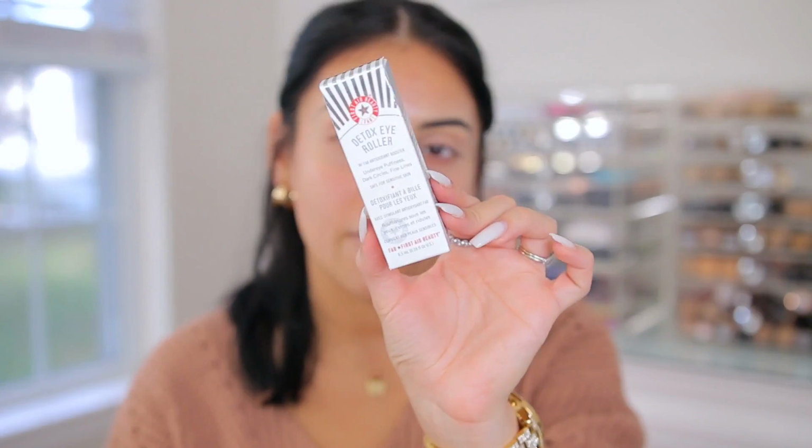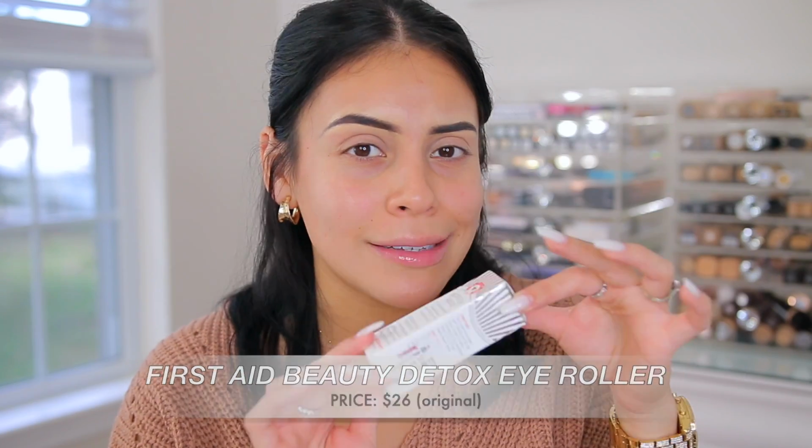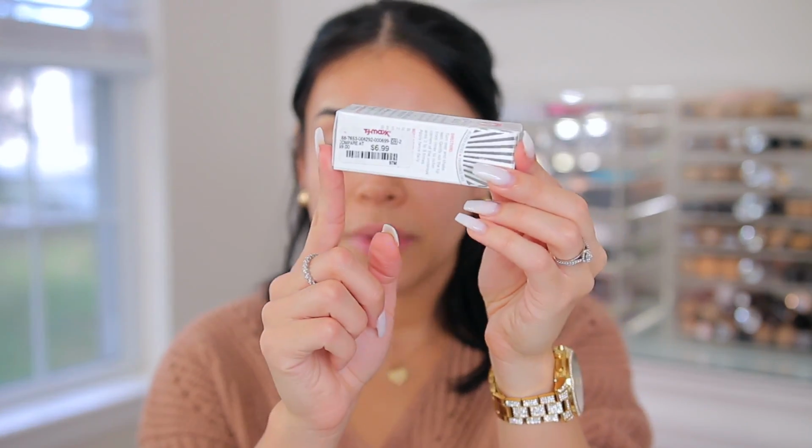So I want to use this First Aid Beauty Detox Eye Roller that I found actually at TJ Maxx. Again, I showed this in a shop with me and I was really surprised to see First Aid Beauty at TJ Maxx. This was $6.99, as you can see. It says it's supposed to help with under eye puffiness, dark circles, fine lines.